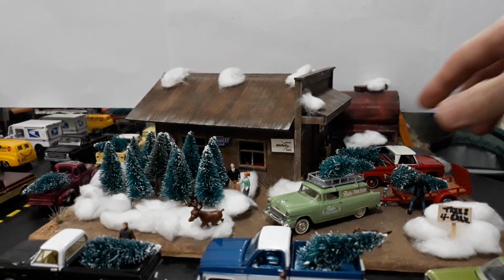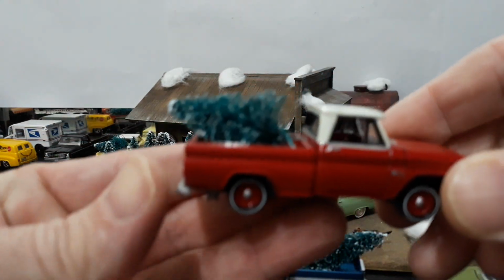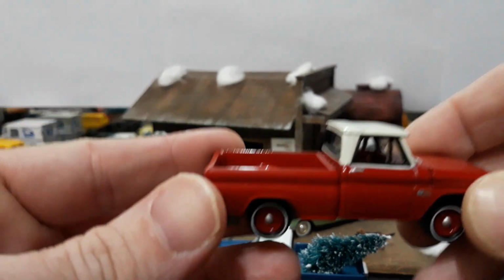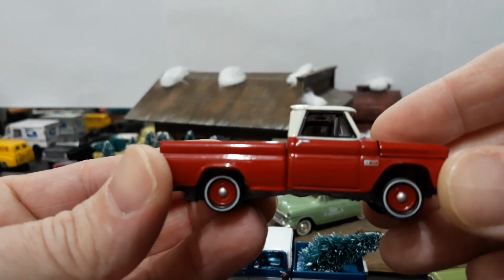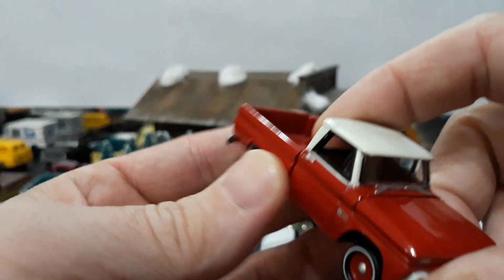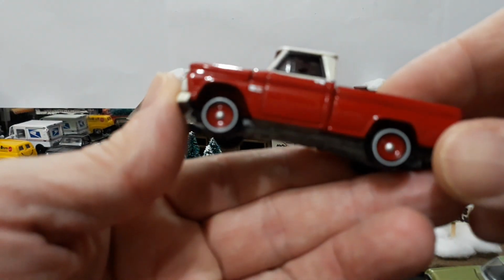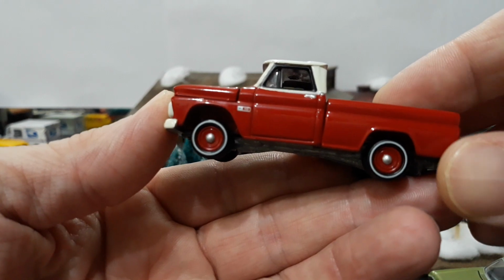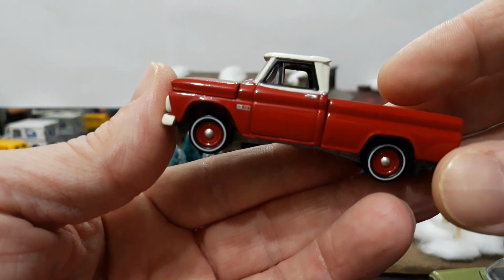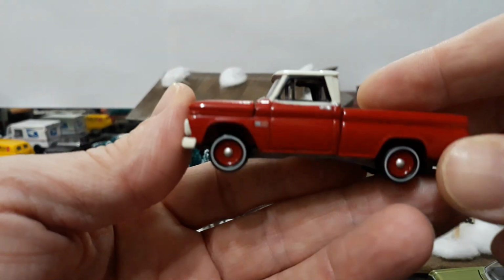And then back here we have a 65 Chevy from Johnny Lightning. This is the one I was telling you guys about when I was unboxing the Texaco station. This is the stock version that I have without any Texaco emblems or anything like that on it. This was released back in the early 2000s when JL was collaborating with RC2. So very nice truck. This is one of their trucks that is true to scale. Their 60s Chevy. So it is very nicely done.